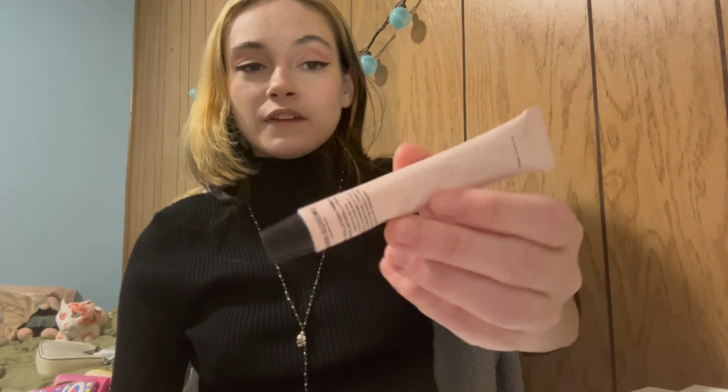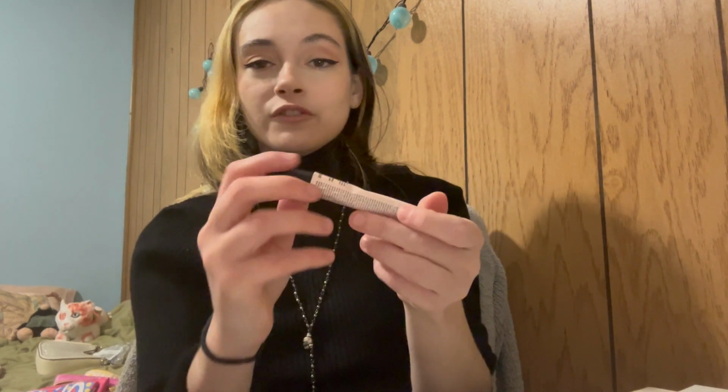This is a primer from the brand Grown Alchemist. I've only used it once, and I really liked how it felt. I also just like the packaging of it. It looks really cute, so I'm gonna keep this. I also have this hydrating primer from Jekka Black. I actually got this from my last Ipsy bag, and I haven't used it yet, so I'm gonna try to, maybe, I'm gonna hold on to it.